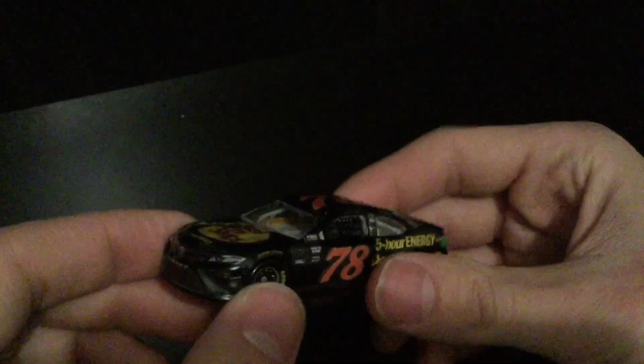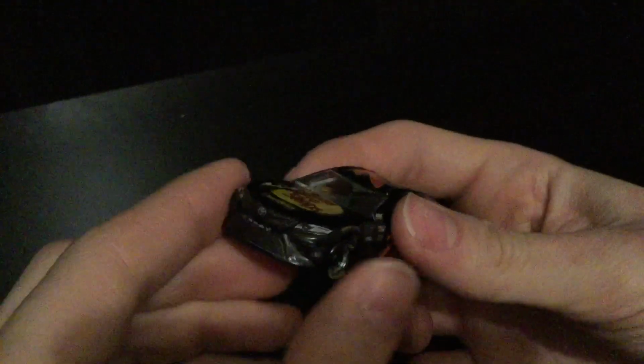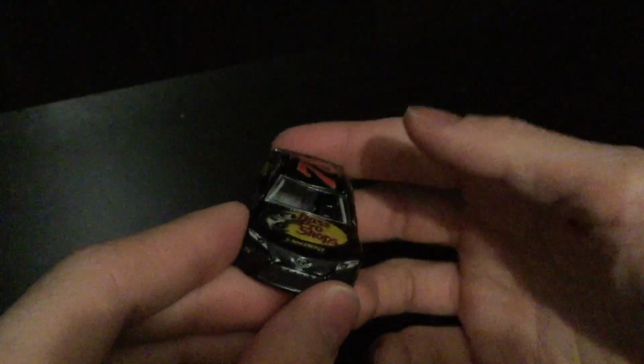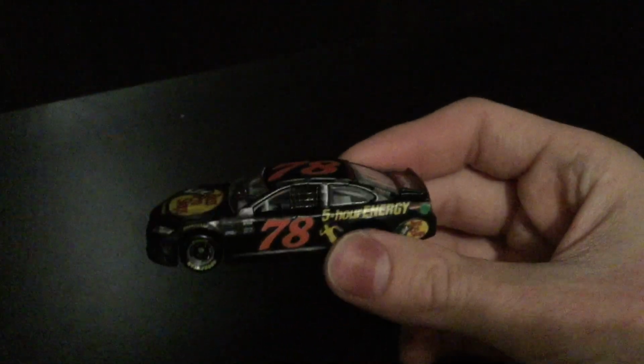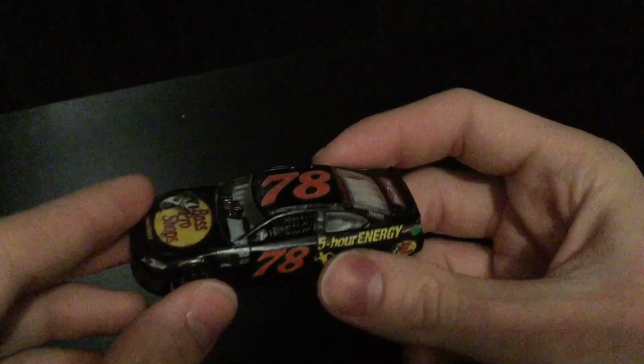I could not use old Camry decals from like 2013. I can't use those. I got to use the best stuff you can get, and it took me forever to find a source for those. But yeah, this car is a piece of work.